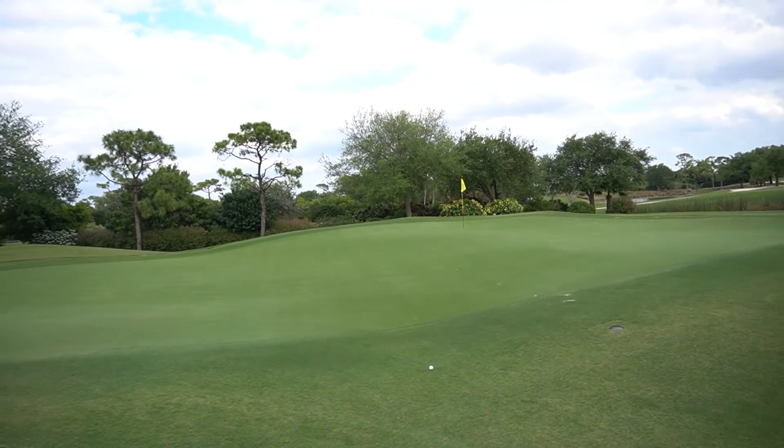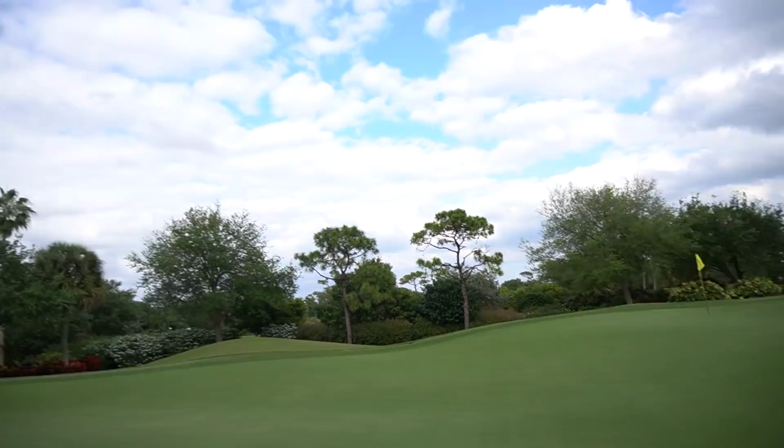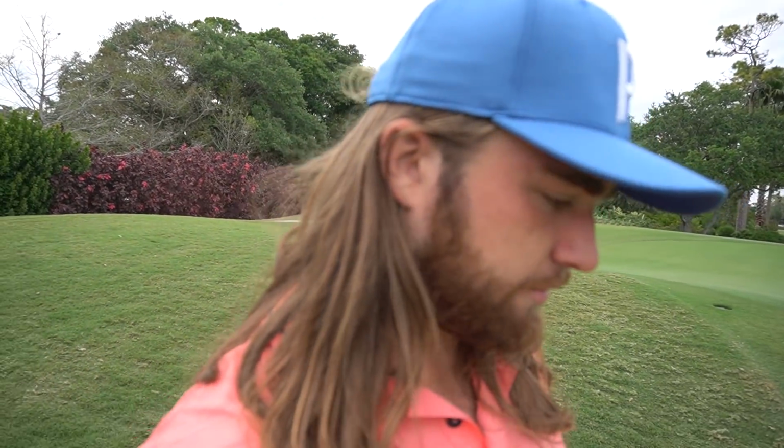All right, guys, so I did get it up and over. At least we are putting. That was just a terrible second shot there. Really didn't think it through. Should have played to miss left and I let it miss right. So now I'm just trying to make a 5 here. So let's see if we can get this down in 2.